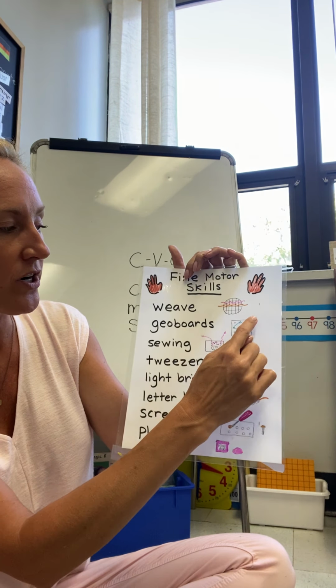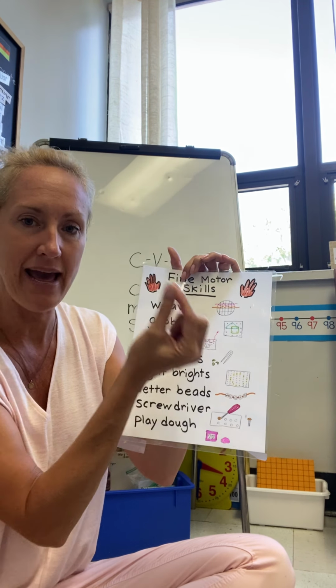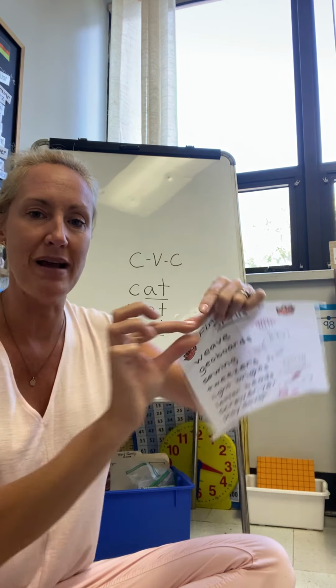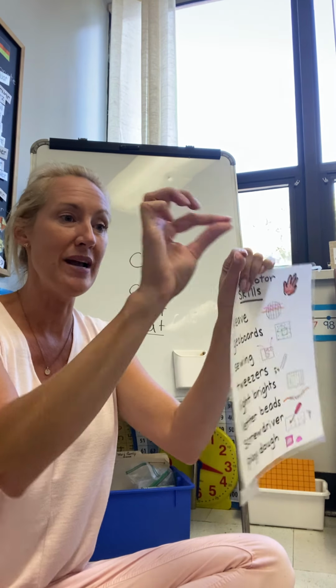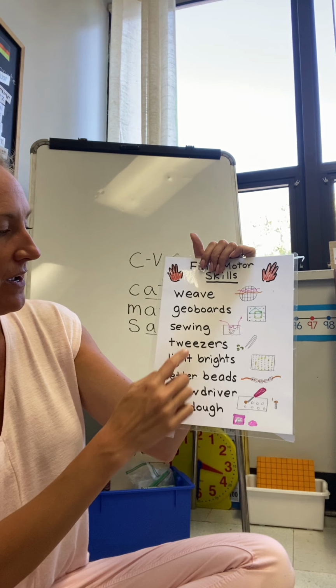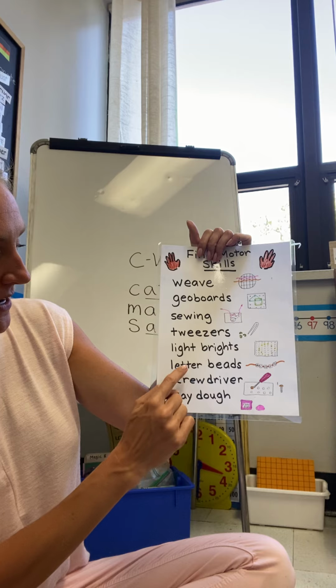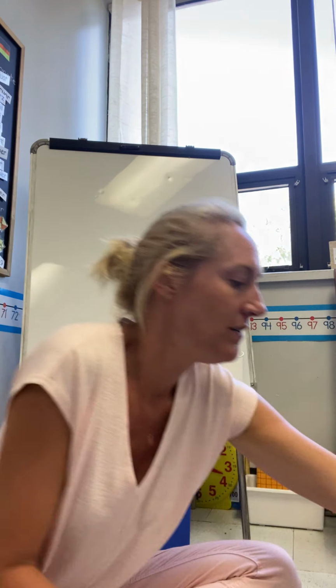We have geo boards, which, if you want to look online, are just little plastic boards with pegs, and we take rubber bands and stretch them out to make different shapes. Sometimes they'll try to make letters and spell out a word on their geo boards. Any kind of sewing, the tweezers we talked about, light brights we talked about, beads, okay?